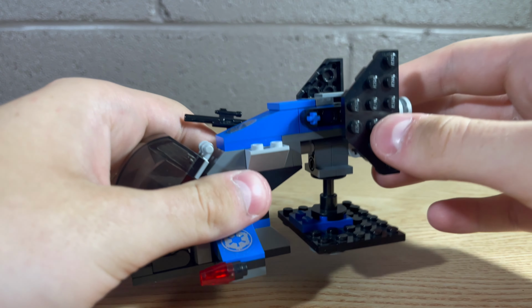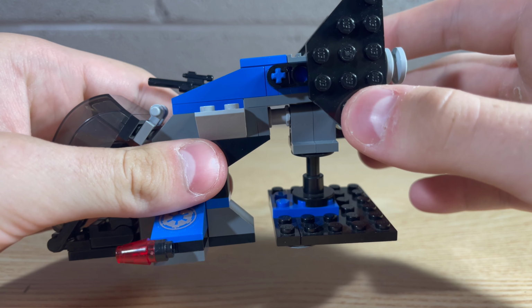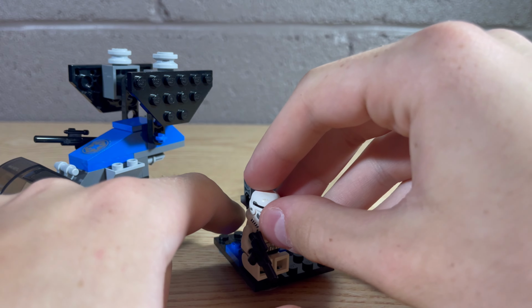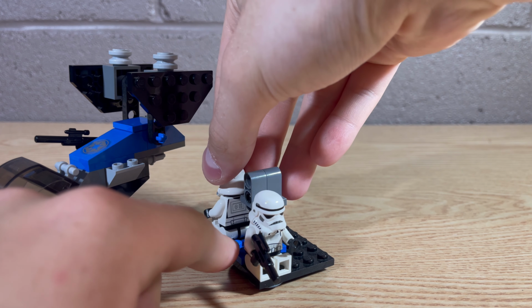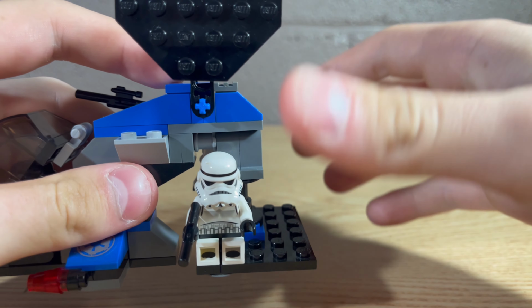And then on the back here there's his platform that kind of swings back and forth that is loosely held on by a Technic pin, and to take it off you just lift up this piece right here, and this is where your Stormtroopers are supposed to go. You can only put 2 of them on there for the play feature to work properly, and then you just load it back up with the Stormtroopers on it the same way you took it off.